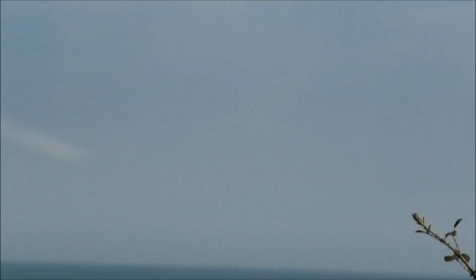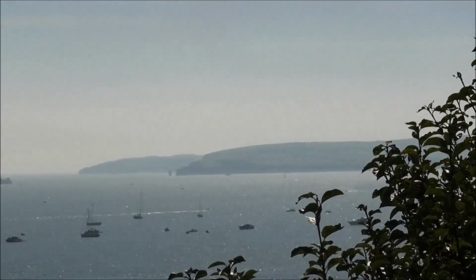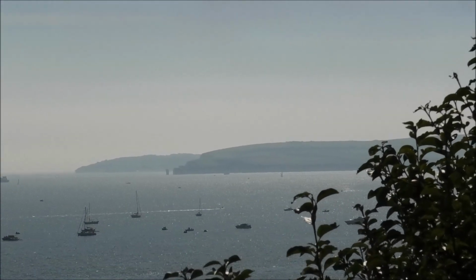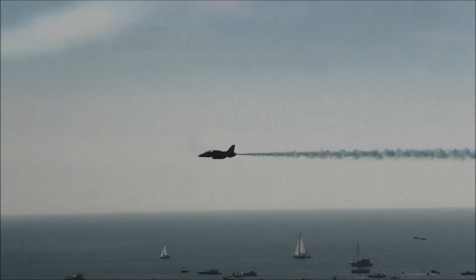However, look to your left, look to your right. Once again, the synchro pair running back in, this time Red 6 off to the right and Red 7 off to the left. Once again, only 100 feet above the sea, a closing speed of over 800 miles per hour, just to pass each other in.